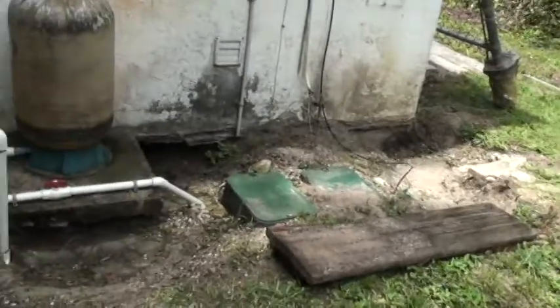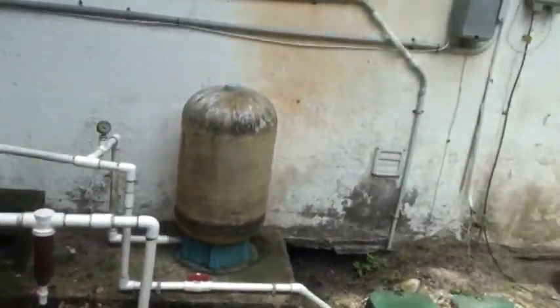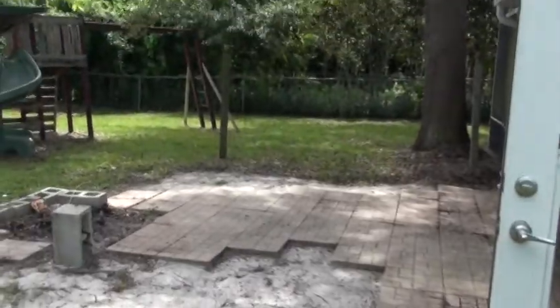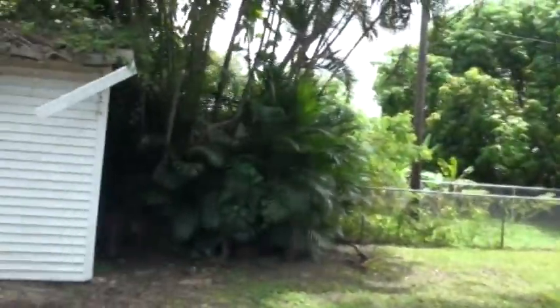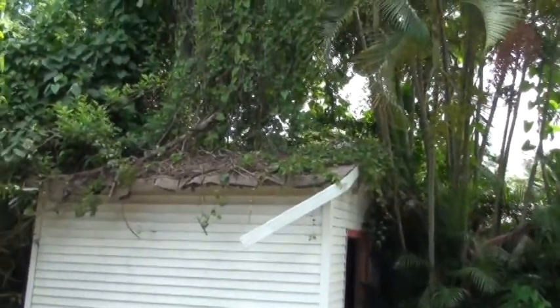Stepping outside, I want to show you that we definitely have a washout problem right here by the well pump, and this is for the water and irrigation system for the home. And the backyard has been mowed. It was pretty tall grass before, but it has been mowed, and there's an old kid playpen there. This old shed here will actually clean up pretty good. We're just going to fix the roof on it, and it'll be a nice storage shed.